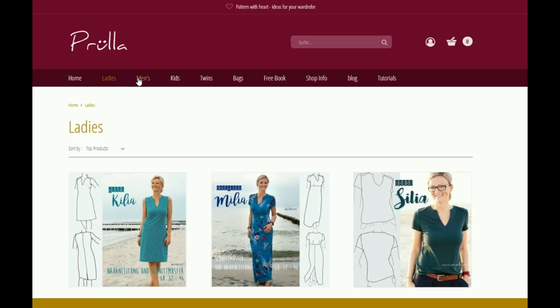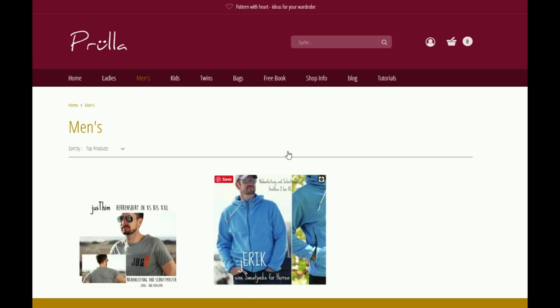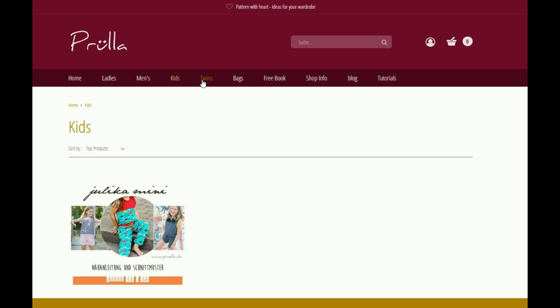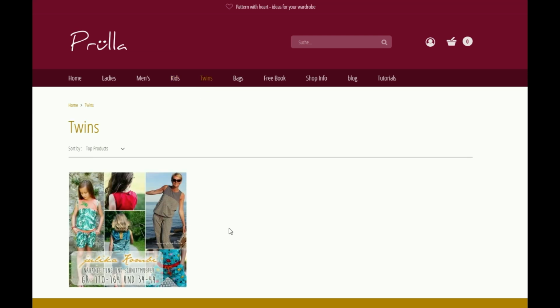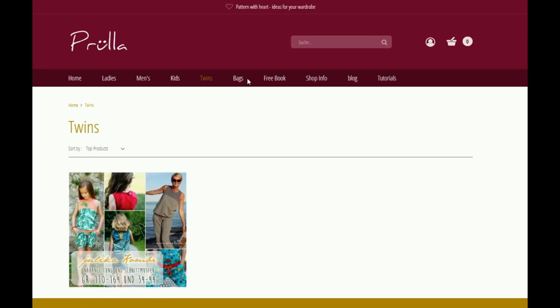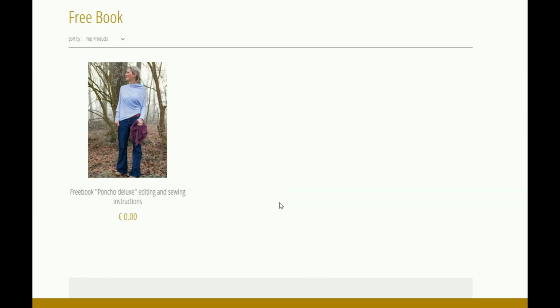And then there are also men's sections. So she's got a t-shirt and a hoodie for men, kids. Just a little thing. Twins? Wonder what twins is. Oh, okay. Twins means an adult pattern and a kid's pattern. Some bags. A couple of bags that she's got patterns for. Free book. So poncho.